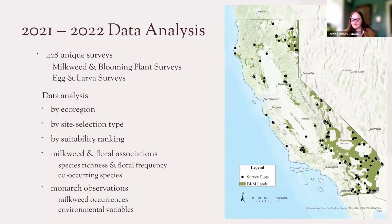We analyzed data by ecoregion, by site selection type, by suitability ranking. We examined milkweed and floral associations, so looking at species richness or flowering plant diversity and the frequency of blooming plants. And we also put together lists of common floral species that co-occurred with milkweed. And then lastly, we looked at monarch observations, thinking critically about which milkweed species occurred with monarchs, and then also painting a bigger picture with other environmental variables such as distance to water.